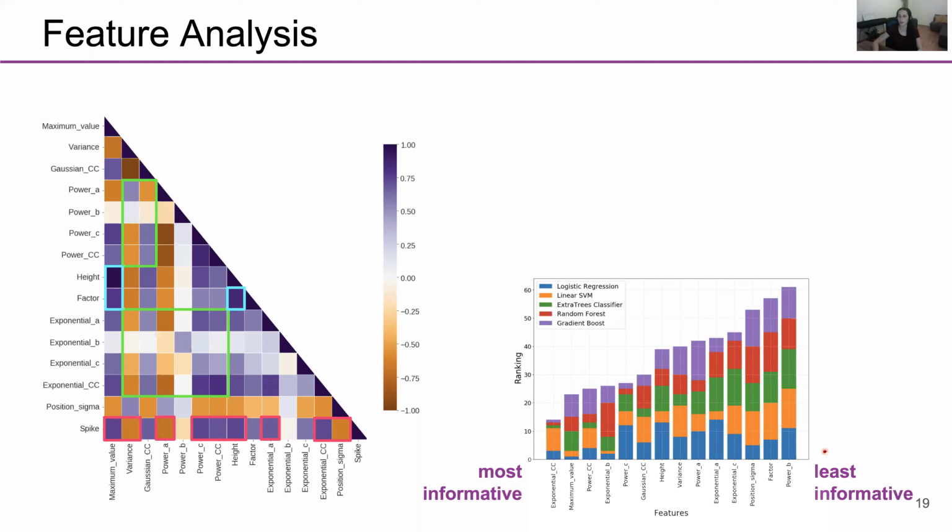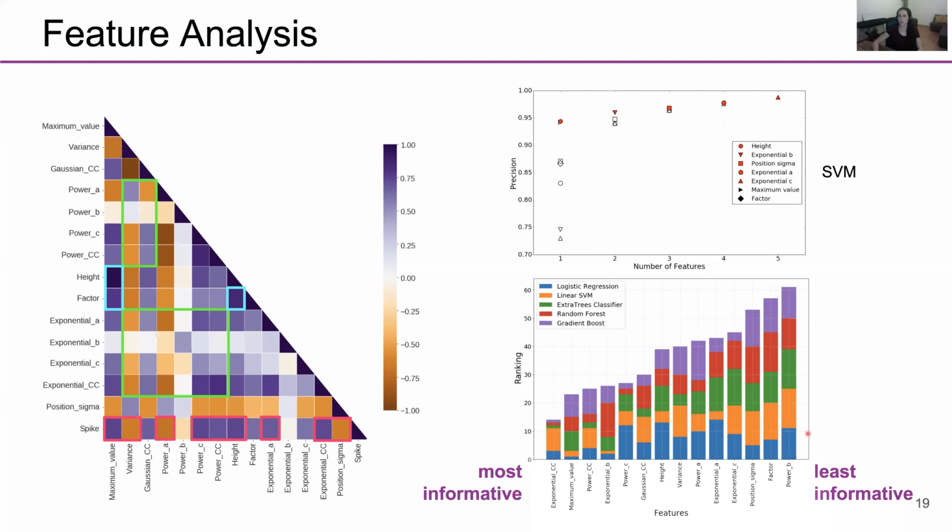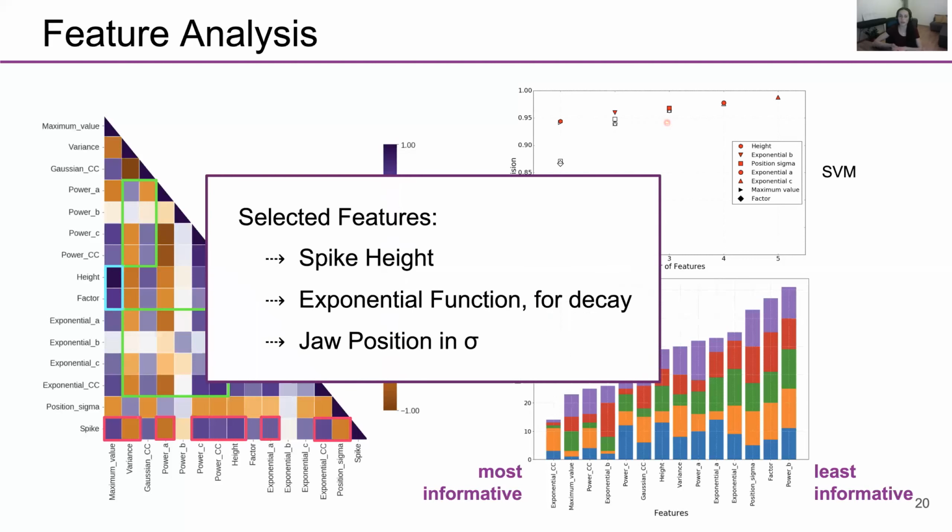And the last thing I did was I applied sequential forward feature selection for each of the 6 machine learning models that I mentioned earlier. Here, for example, we have the support vector machine. And essentially what this does is I give it a number of features, and it starts picking the features one by one based on how important they are, and it discards the rest. So basically, this was a long analysis just to understand the different features that I had engineered. And the bottom line is that I ended up selecting the spike height, the exponential function for the spike decay, and the jaw position in sigma.